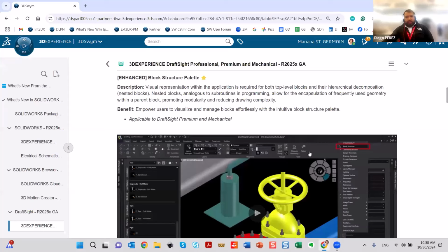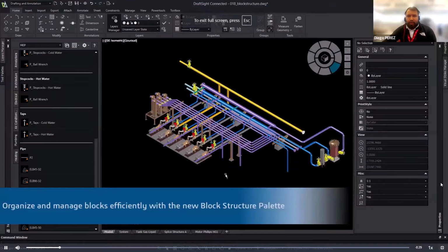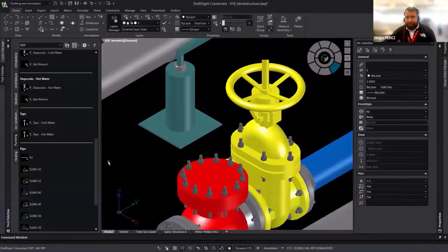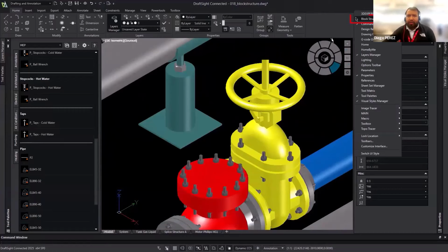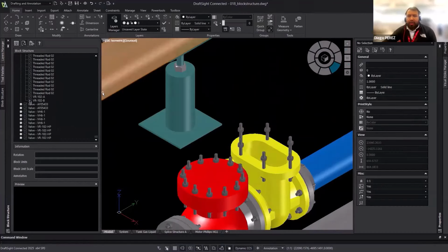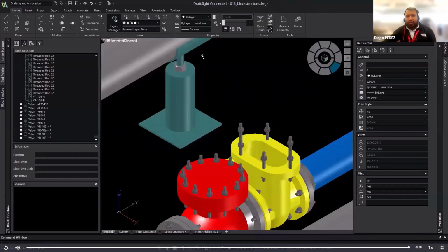In this enhancement, go ahead and click play, Mariana. Thank you. In this enhancement, the block structure palette addresses large and intricate design scenarios, drawings, and models that are somewhat difficult to manage and visually isolate key entities, blocks, or specific areas. With this palette, users get a top-level representation, access to nested blocks, and can create and manage complex designs efficiently with this new enhancement.